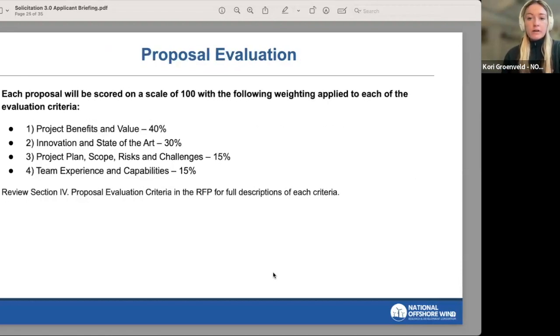How proposals are evaluated. So in the NOWDC process, each proposal is scored on a scale of 100, and the following weights are applied to project benefits and value, innovation and state of the art, project plan, scope, risks and challenges, and then team experience and capabilities. We have a lot in our RFP on what each criteria means and how these criteria are scored. We really recommend reviewing this in depth.